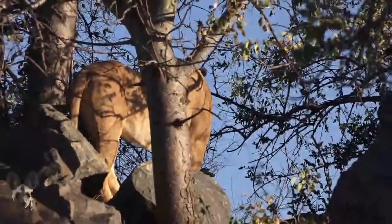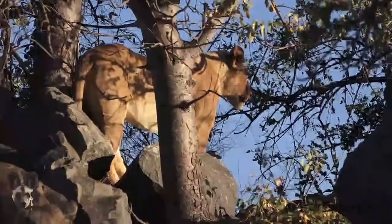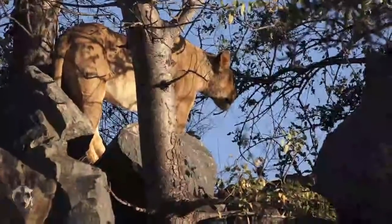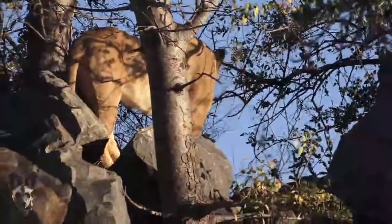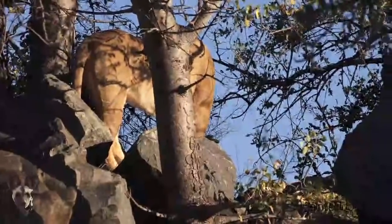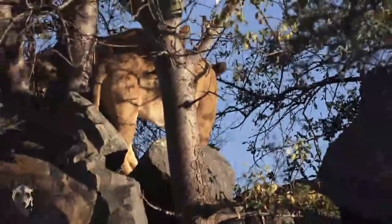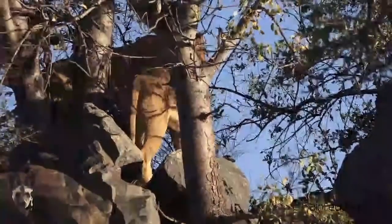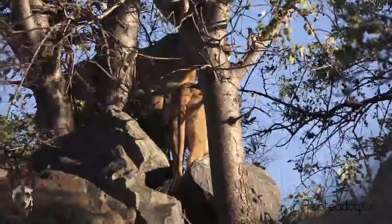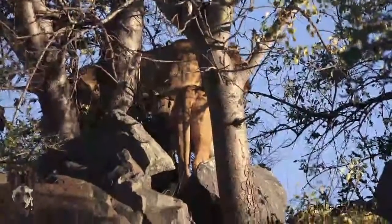As I said, we saw the rest of the pride go over. I think she's going to follow suit. There comes another one. It's always so cool to be below the cats, looking up to them.